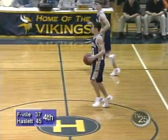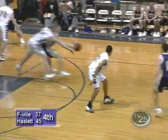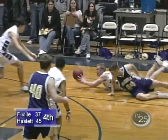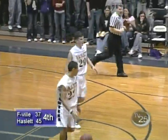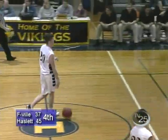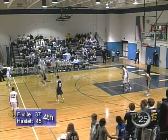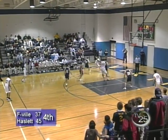That was key number 4 to the game, Kyle. That is free throws, and Hazlitt's been making them. Just to check up on the keys, free throws, both teams have been doing it pretty well, except for Fowlerville early in the game missed a few free throws, which right now could help them out a lot. Rebounding, neither team has had a big edge either way, except I might give a little bit of an edge to Hazlitt right now, just because they have gotten some key rebounds here and there.